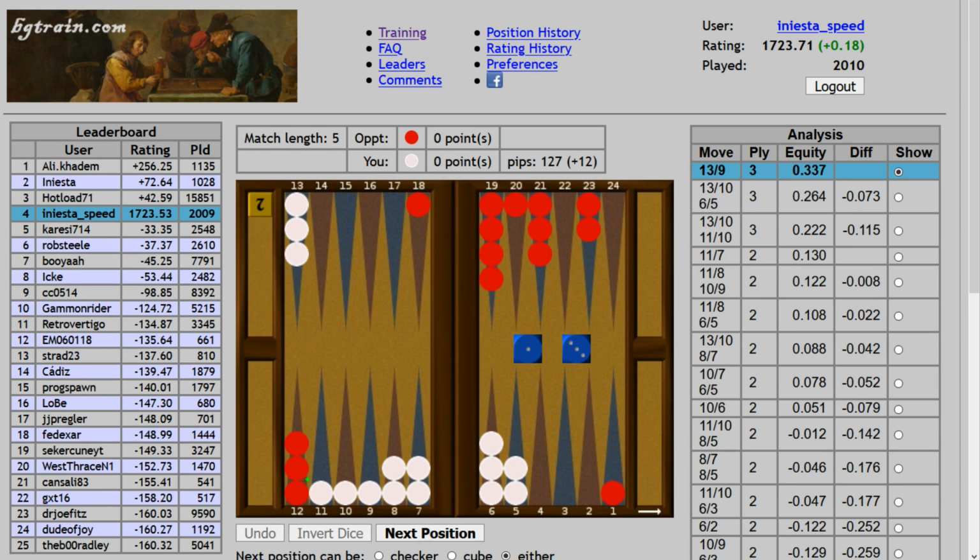I call it a semi-slot, because sometimes you need to slot, for instance, in front of the prime. But this is risky because it leaves a direct shot. A semi-slot is where you spread out blots in the outer field, and you leave perhaps half the amount of shots that a direct slotting play would. So this is a semi-slot, and usually when you can make a flexible semi-slot, it's better than overplaying and making a normal slot.